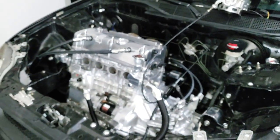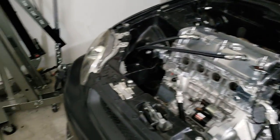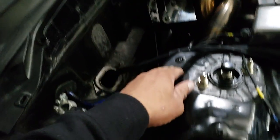But I'll probably just put the harness on anyway, just so it's on and out of the way, and then I can do all the terminals and stuff like that with it still on the engine. So that's where I am now. This sucks, man. All right, so like before, I have the engine harness going back through the OEM hole. I'll do the grommet and stuff like that later on.